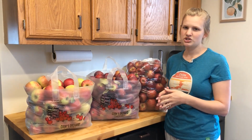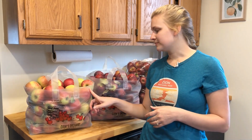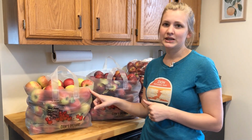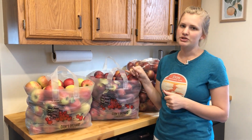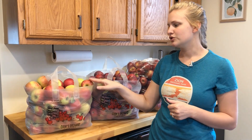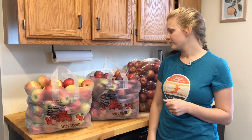These will stay good in the fridge like 4 weeks. So we'll be using these to make some apple pie, some apple dumplings, maybe some other desserts. And then I'll also show you how to can applesauce with these ones. I'm sure that we'll have too many baking apples, but that's fine because they'll do just fine as applesauce too.